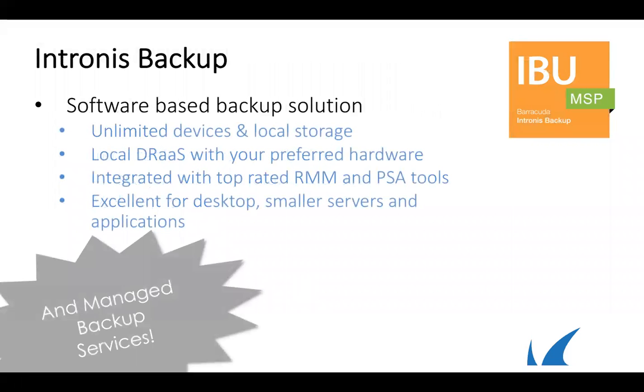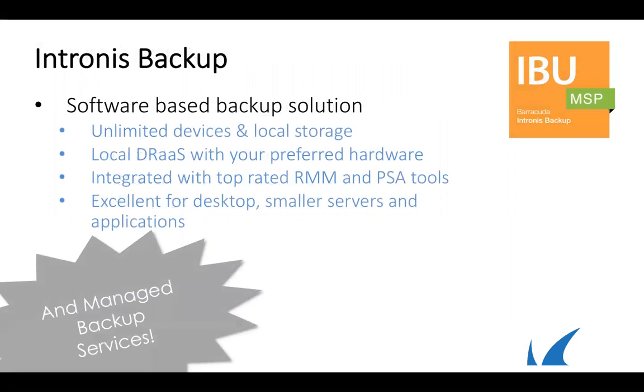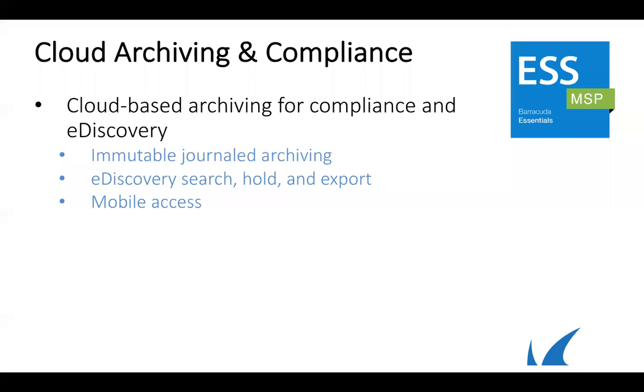So with cloud archiving, pretty simple. We can journal a copy of all messages that are handled by the mail server. Same thing as the backup: unlimited retention, priced per user. It just gives you fully searchable backup indexes or archives to fulfill any of these specific requests.